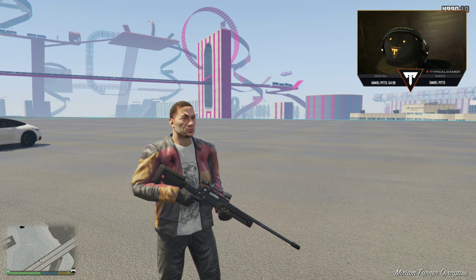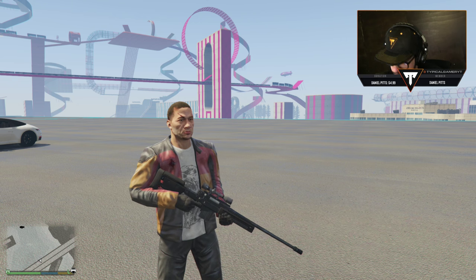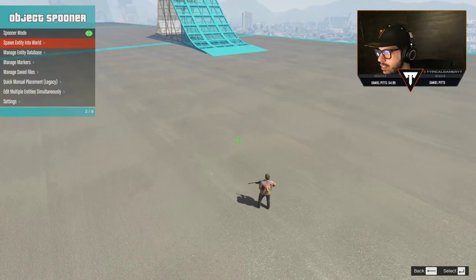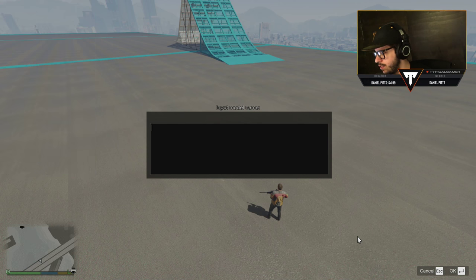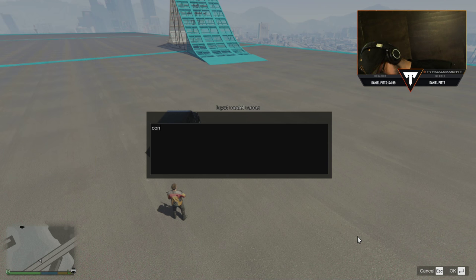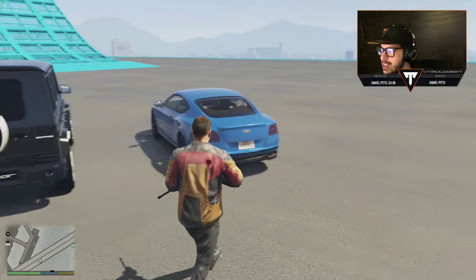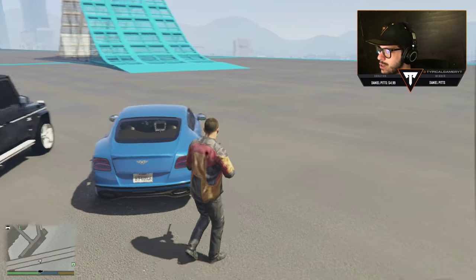All right, next car. We got two more. Okay, I'm going to spawn them both in here. There's one. That's two. So we got the last two vehicles here, and then we might go back to the Divo for a second.